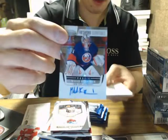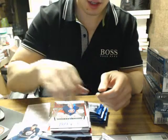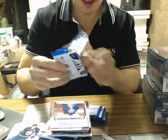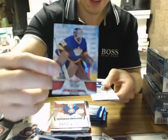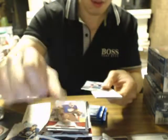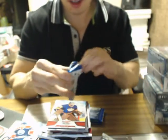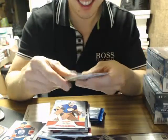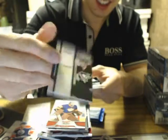Another autograph of Mikko Koskinen. Your base stack is towering now. We got Jonathan Quick, number 1 of 199. eBay 101. First one made. I'm always right, Mike. Yeah, Fabrics of the Game of Mark Letestu too.